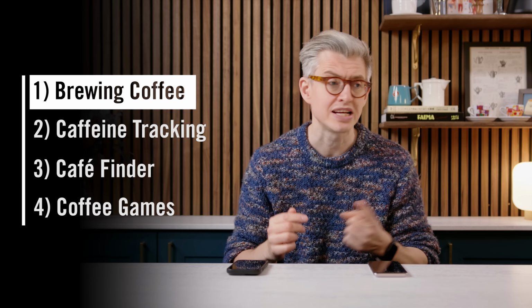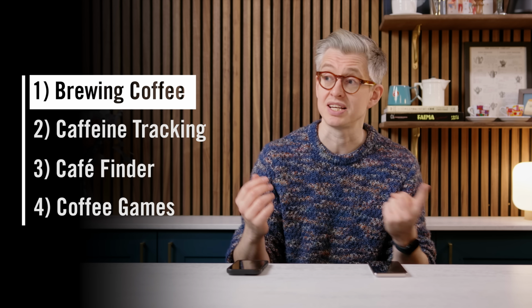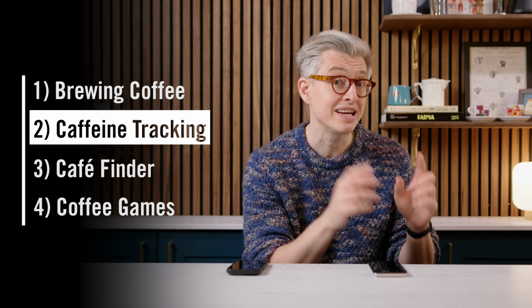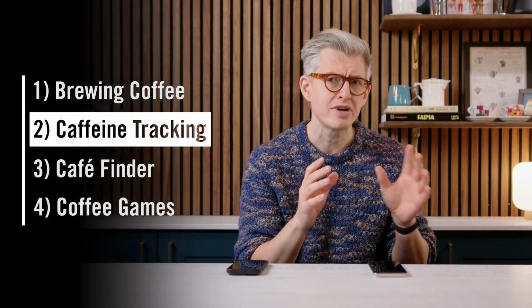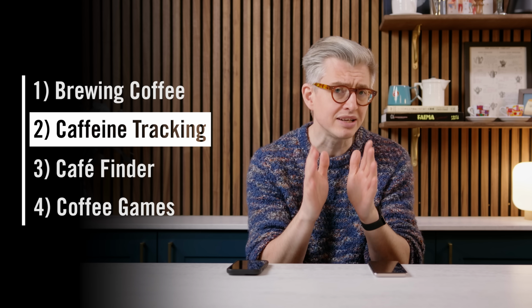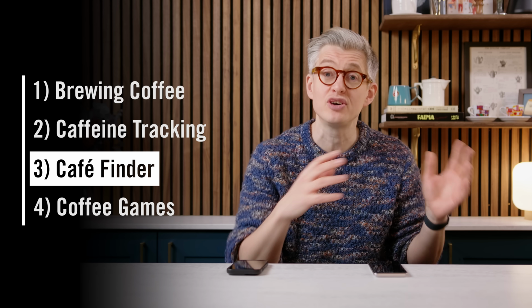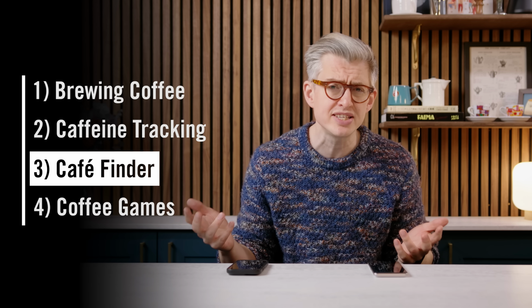First category we'll look at is Brewing Coffee. There's apps to guide you, to help you track it, do all sorts of stuff there. Then we'll have a little look at Caffeine Tracking. I might make the case that this is a little section, but a worthwhile one. Then we'll look at apps to help you find coffee out there in the real world, finding good cafes if you're traveling or even in the city in which you live.